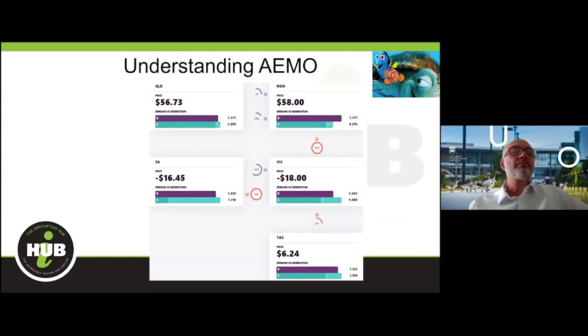This is just the front page of AEMO, showing an interesting example of how the states interact in the national electricity market. This shows a snapshot of a particular period when the spot price is actually negative in Victoria and South Australia due to large wind generation, in such a way that generators actually have to pay to put electricity into the market during those periods, and consumers on the spot price market would actually get paid to use electricity for those times.